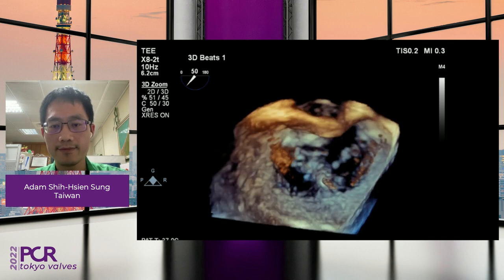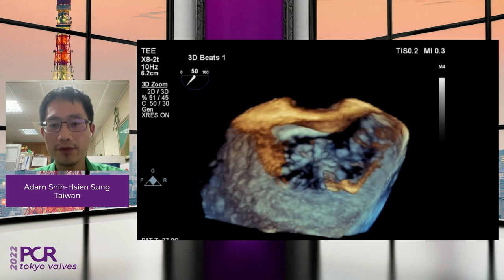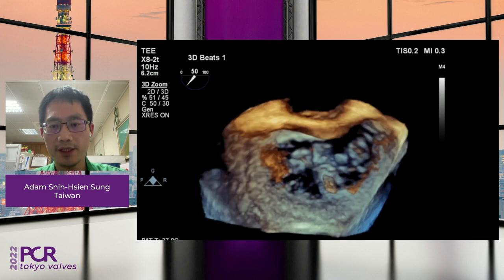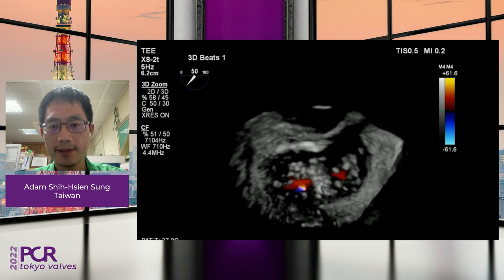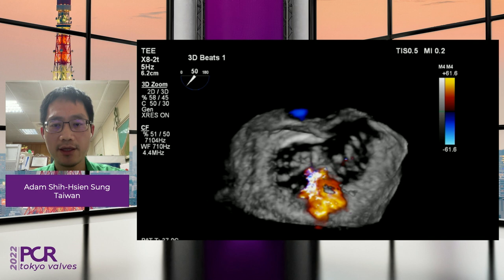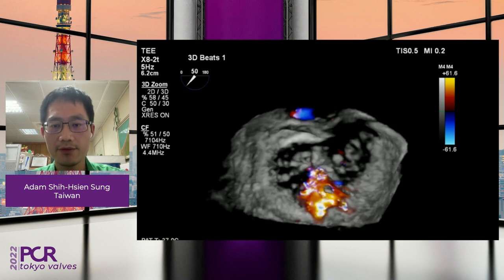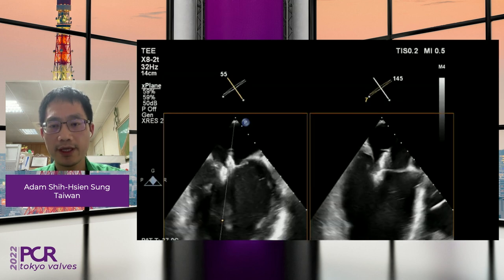And this is the 3D en face view, nicely demonstrating a double orifice opening of the mitral valve. And the MR actually is quite trivial at the medial part, with residual moderate MR at the A2P2 region. So let us go for the second clip.